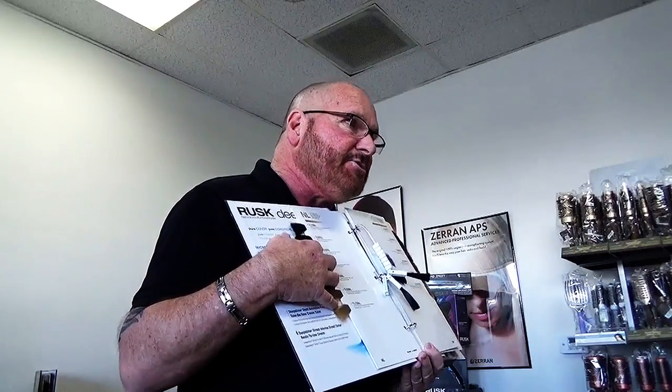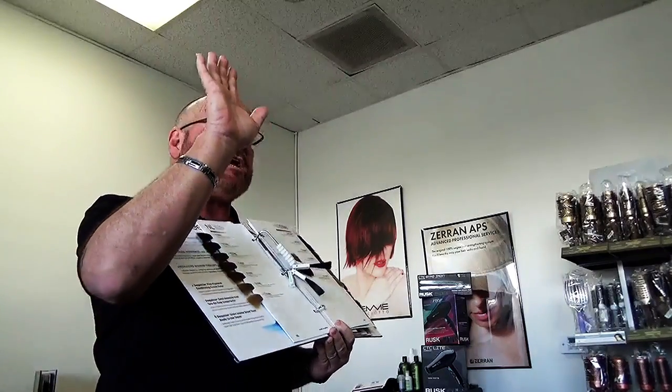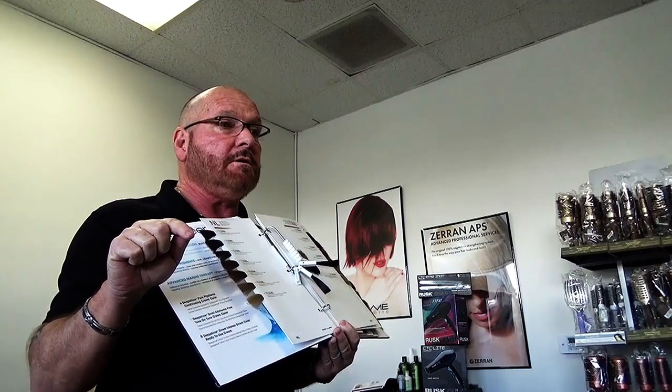Last thing I'm going to do before I start my model is I want you guys to understand what Rusk tried to do with the swatch book, okay? Because it can be a little confusing sometimes when you first look at our swatch book. And I always ask this, and sometimes it'd be confusing, but I'm going to ask. How many of you go by numbers only? When you look at a color or a shade, how many of you only look at the number? ¿Cuántas personas de ustedes solamente ven los números cuando están viendo el libro? Nobody? I think nobody. Okay.